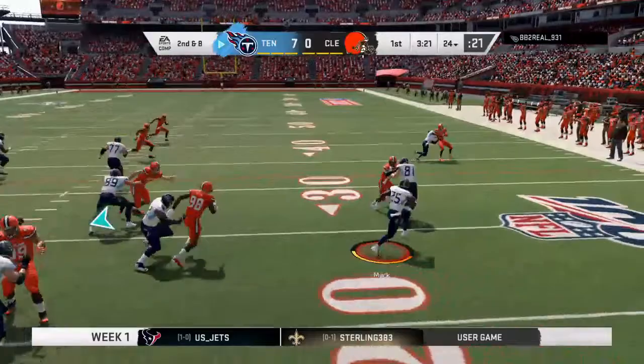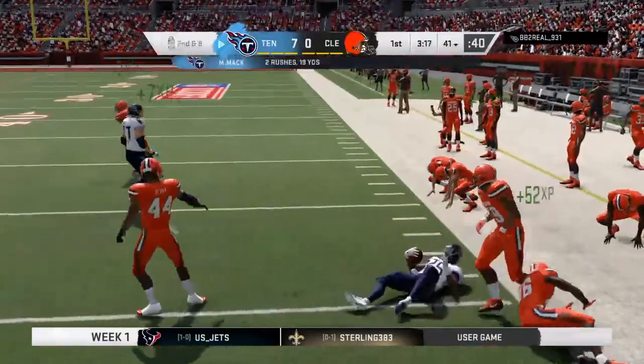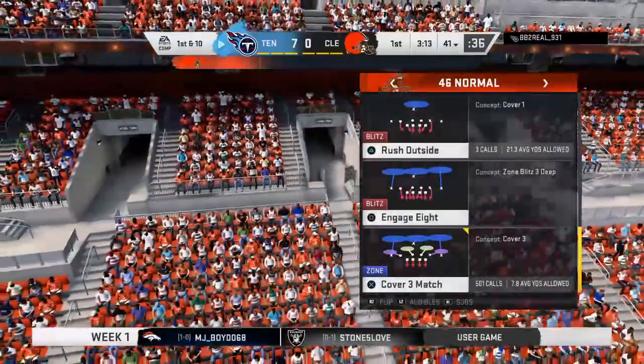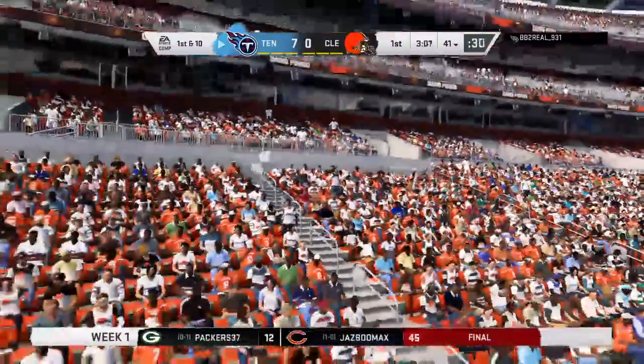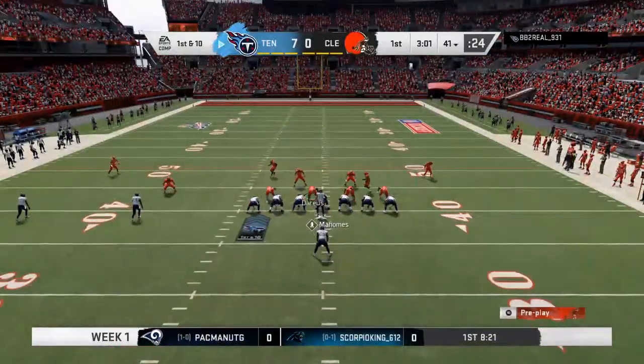On second down now, it's Mack. And they get him down, but not before he takes it across the 40-yard line. 17 yards on that play for the Titans. Coming in, he really liked his chance of having a big year based on a terrific offseason. And runs like that on opening weekend show that he's right.